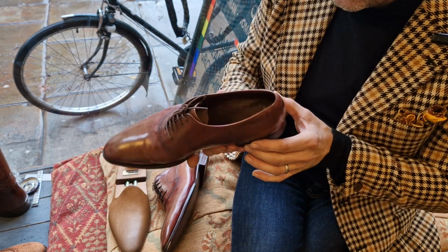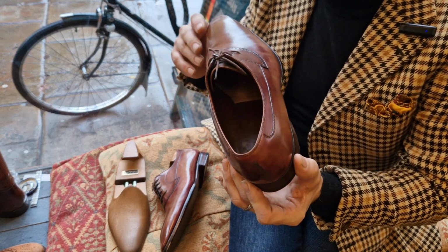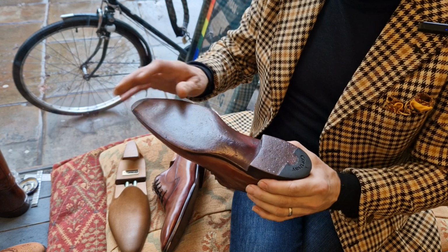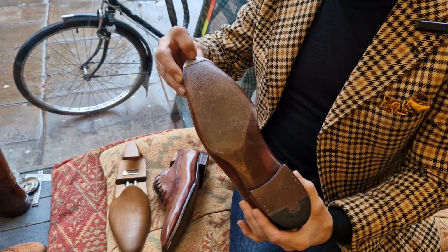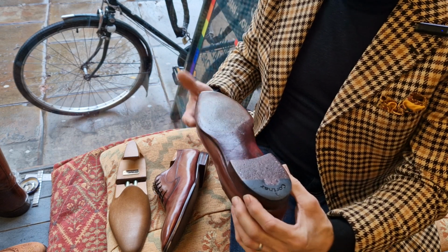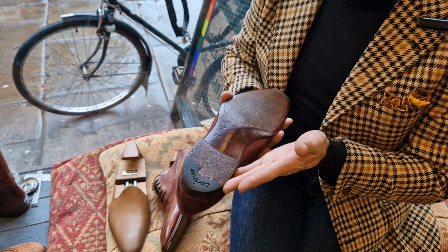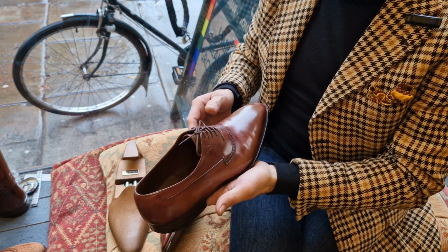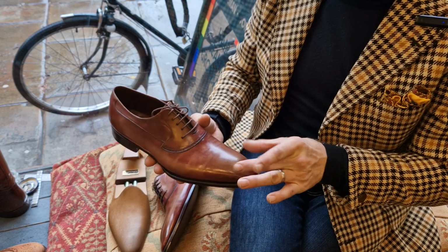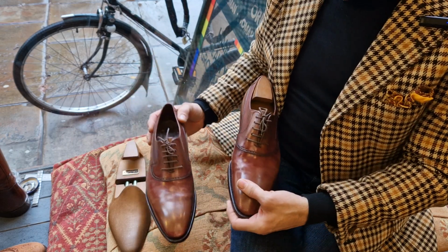And if I can bring them up to camera, let the camera see inside, there's no real obvious wear. There's some marks and scratches, but we've got steel tips. They're not heavily worn. I've had them on my feet once or twice for photographic purposes, but they're a bit too big for me. They're just too long. So I've had them on my feet, but not really worn them.